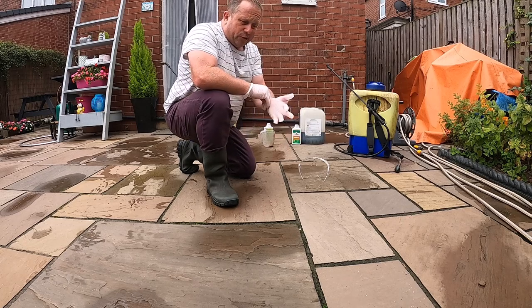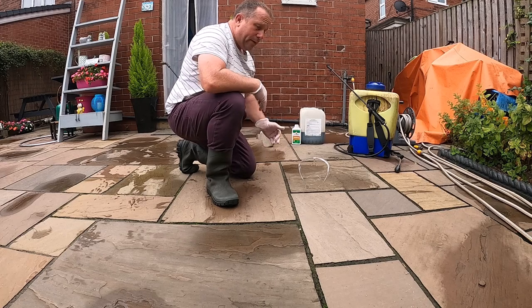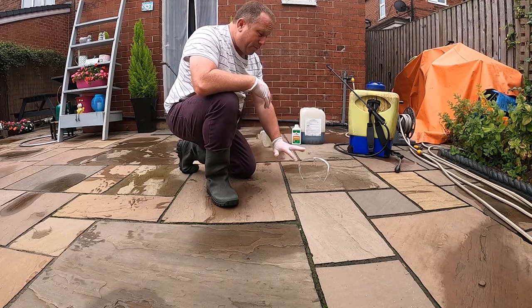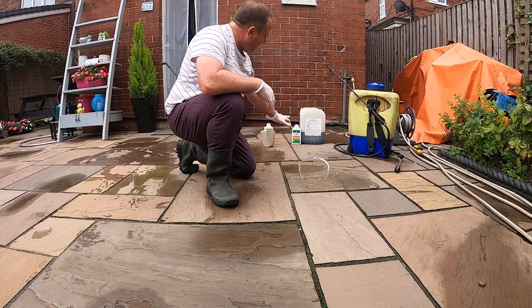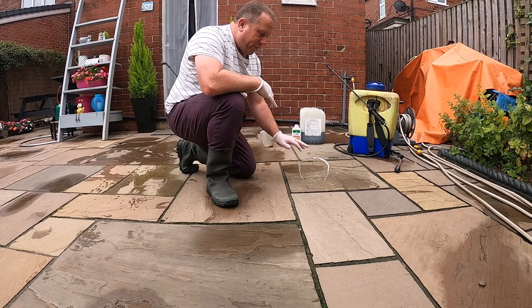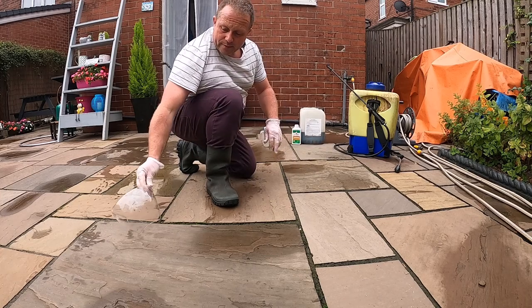Always wear hand protection and any other appropriate protection you need. Pesticides and herbicides, always wear a face shield or a face mask depending on the product. Please read the instructions. With the organic stuff, it's not so much of an issue. So I'm not going to be wearing this on this occasion.